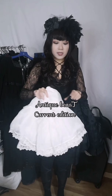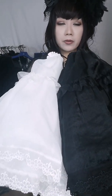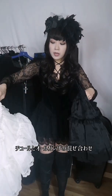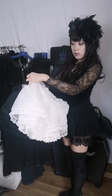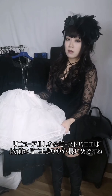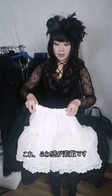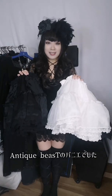For comparison, I also got this renewed Antique Piece petticoat. As you see, it's a lot fluffier. Comparing the two, material-wise they're similar, both twill and netting. But for this one, I noticed that it's a bit longer than the old one. See? The new Antique Piece petticoat is slightly longer than the old one. The poof is really nice, but I usually wear black petticoats, so I only wear this one when I wear white Lolitas. So these are my two Antique Piece petticoats.